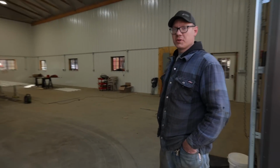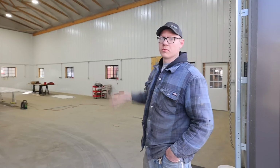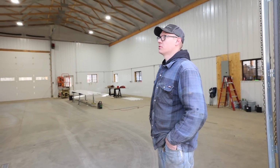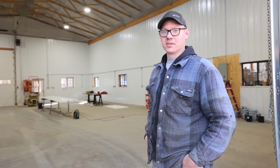We are 40 feet wide, 64 feet long on the interior here, 18 feet to the bottom of the rafter, but we have scissor trusses. So in the center of the roof, I think we're at like 23, 24 feet. Three 14 by 14 insulated doors, 2 man doors, 9 windows, I think, and quite an echo, as you can probably hear right now, because the shop is empty because it just got finished literally 2-3 days ago. We're trying to get everything moved in here post haste and get back to working on stuff.